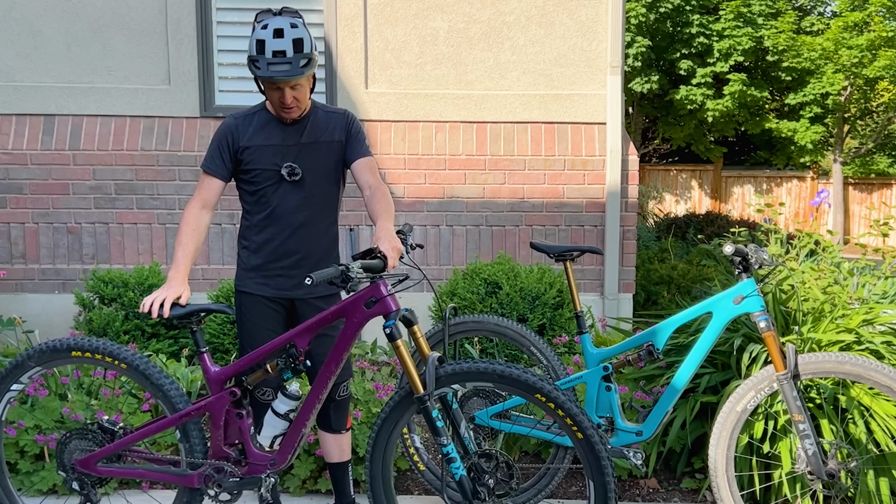I've been riding the SB140 not every day in the last week, but almost every day. I've been spending a lot of time on that bike. And every time I get back on this 120, I'm surprised at how capable it is in the heavier, chunkier stuff. And then when you get on these flow trails, man, it's good. It's just a little bit easier to get through all these tight, twisty, slower speed sections.